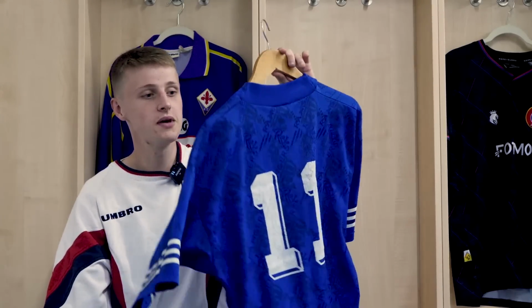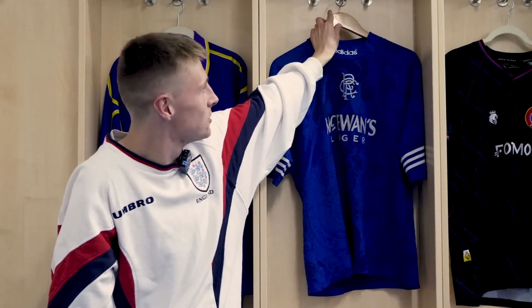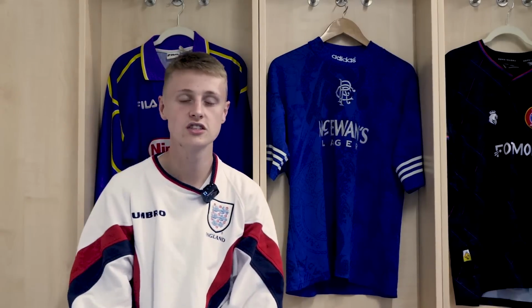But I think people assume you're making some sort of political statement when you wear them. But I just love the shirt so much. I love anything with the Adidas neckline up there. I just think it works so ridiculously well, and I love that shirt so much.